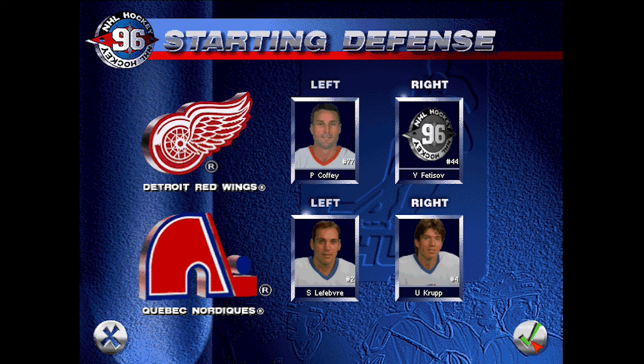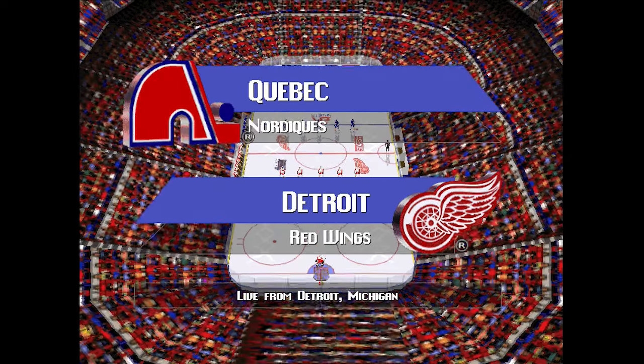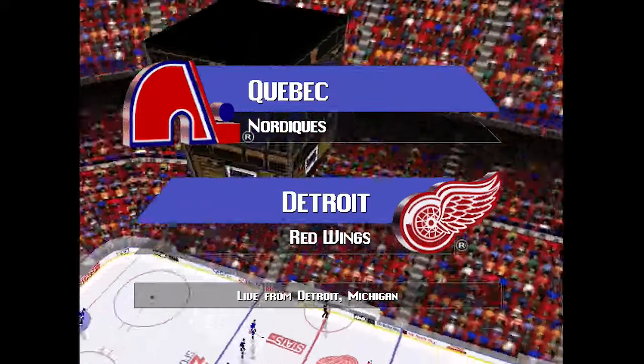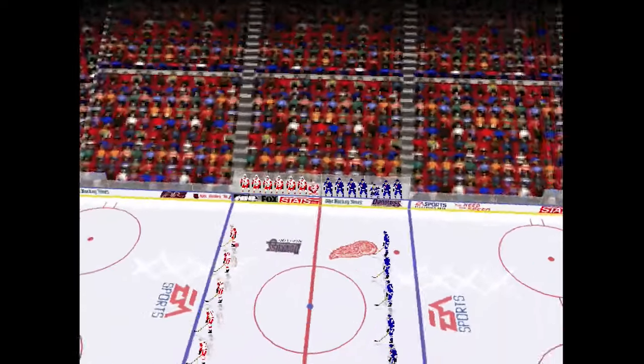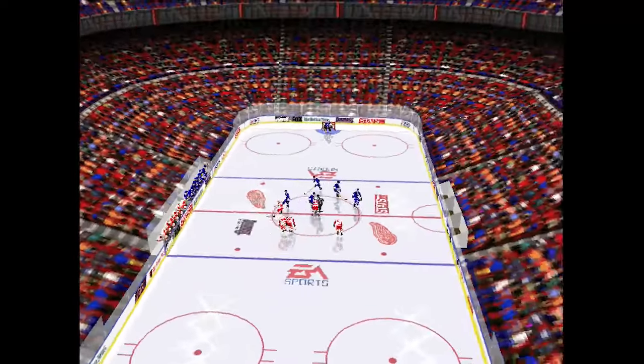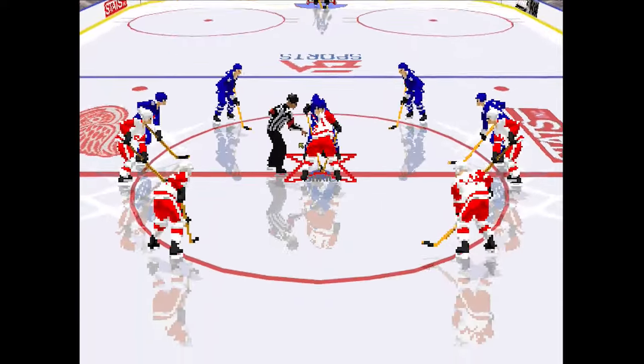We're missing a photo there for the right D-man on Detroit. But I don't know why it feels like it's so much better. Okay, maybe the font here could use some work, and maybe the crowd. But again, this is made in 1995. So I think maybe we're getting a bit ahead of ourselves about how great it was.